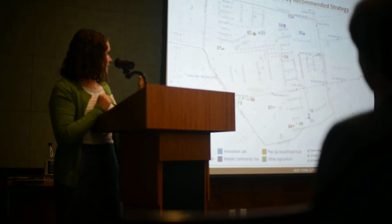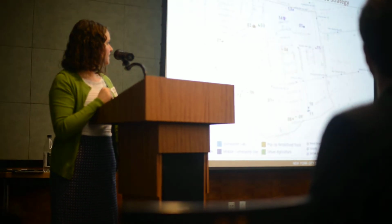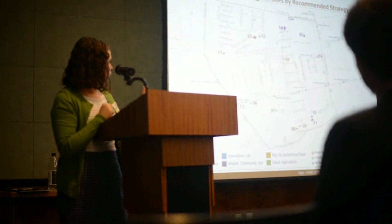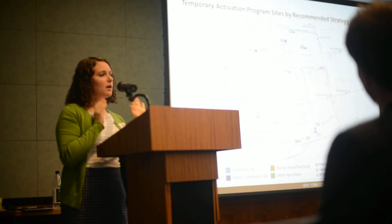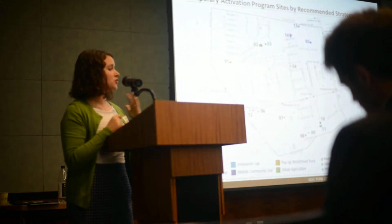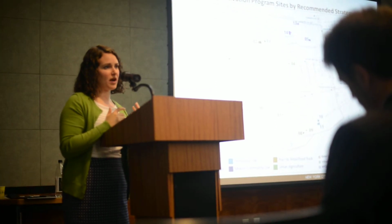Also in the RFP is our breakdown of which lots we think are particularly suited to different uses. This is based on, again, our own market analyses and our own canvassing of the neighborhood. If you are really excited by Site 1 and don't think that pop-up retail is what you want to do, our recommendation, again, is by no means the required proposal topic, but this just gives you a sense as you're getting started and thinking about the opportunity of which lots we think are best suited for which kinds of projects.